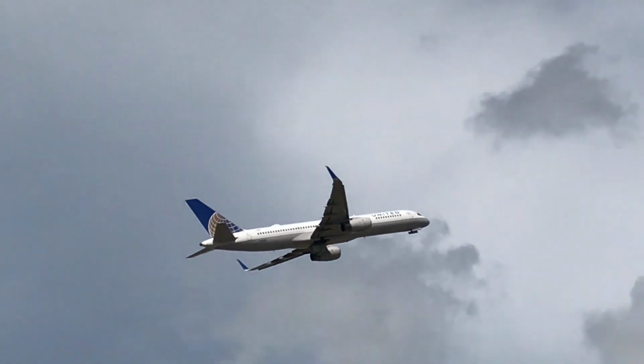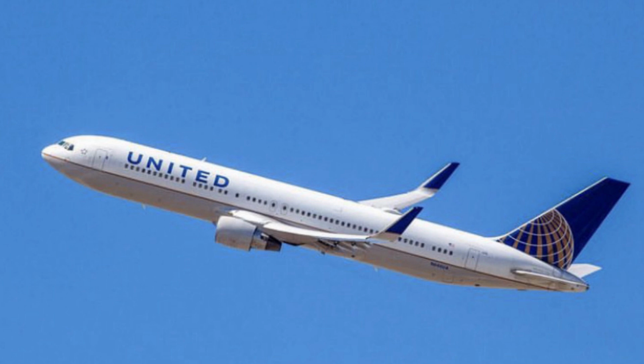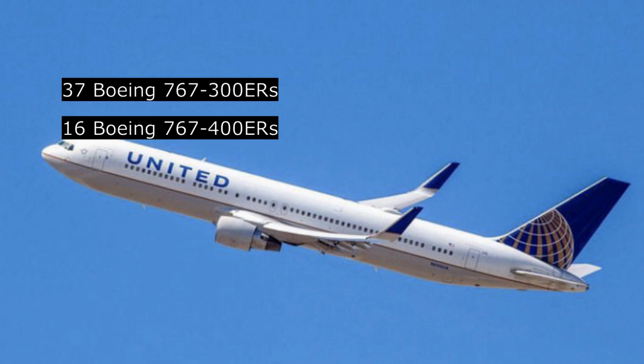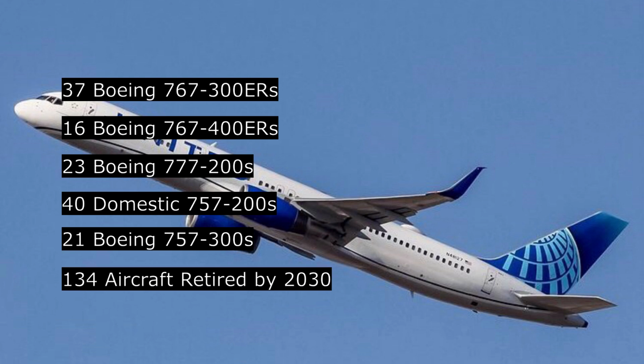Well, that was a lot, and I'm pretty sure I made things a little bit too complicated, so let me summarize a little bit for y'all. By 2030, United will have retired and replaced most, if not all, of the Boeing 767-300ERs and most of the 767-400ERs, and also many of the domestic Boeing 777-200ERs, as well as the entire 757 fleet. That's at least 134 aircraft.